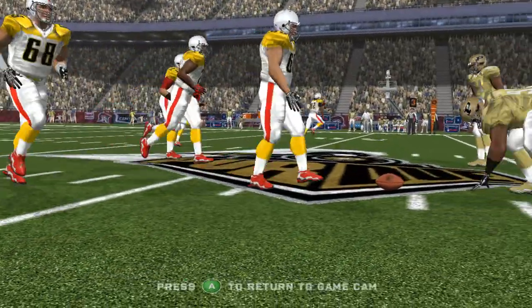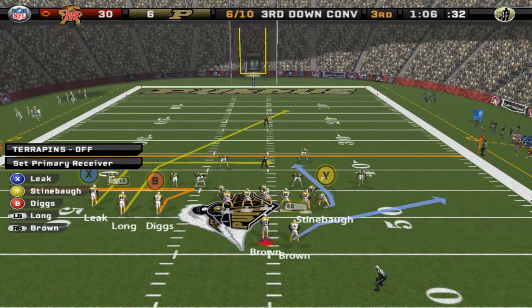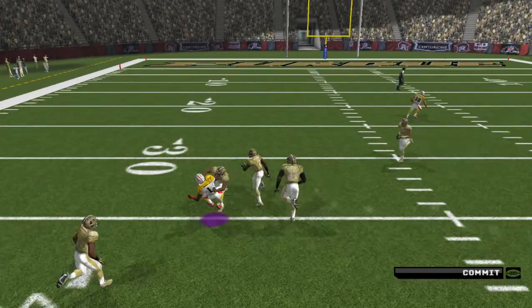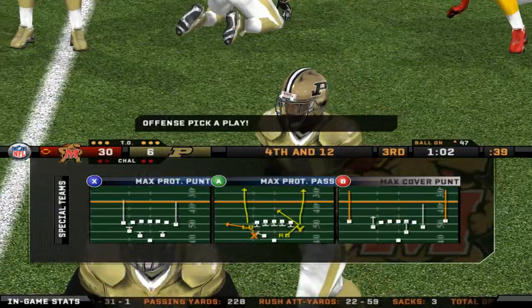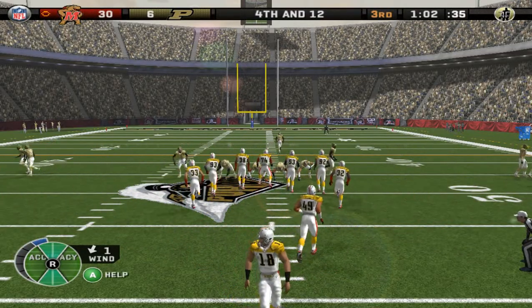Here's a look at the third down success rate of each team. Nice job so far on third down for the offense, and we'll see if that continues here. Gets the pass off. This pass is incomplete. The visiting team comes up short on third down again. Now, a smart coach would punt the ball here.